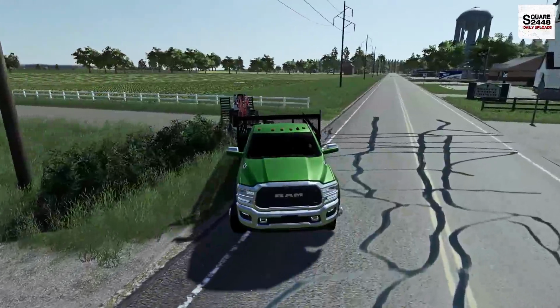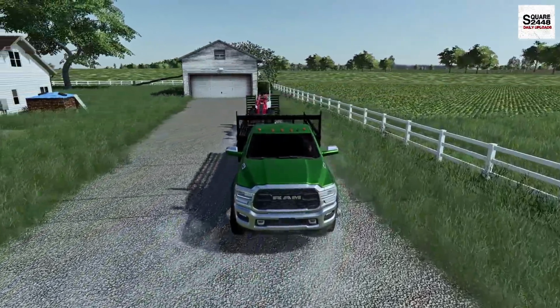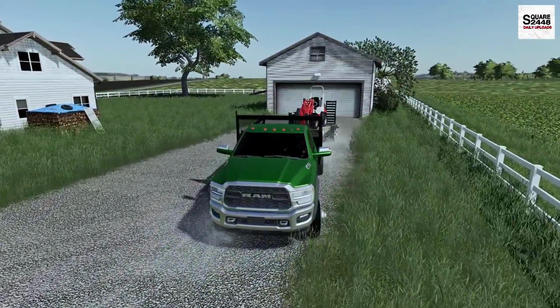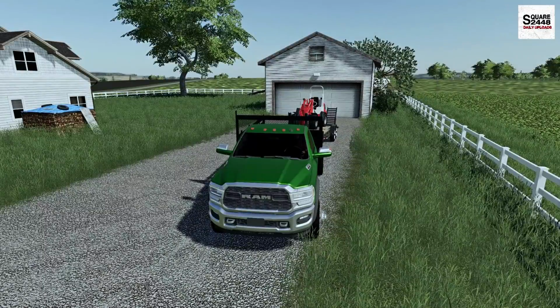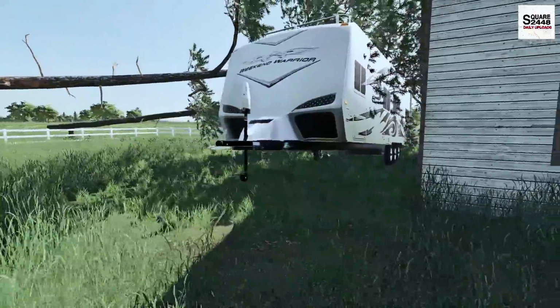That way we don't have to keep going back and forth here, but let's see what we can do, and this will be a lot of work here. Oh yeah, almost looks to be in the garage, but we'll have to wait and see. So let's go take a full walk around here on the job. Oh yeah, look at that, guys. The toy hauler is actually up in the air here.